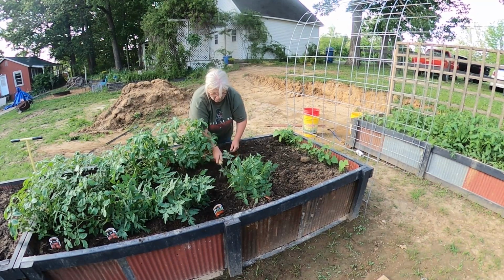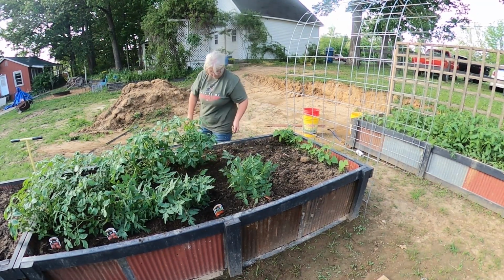This bed definitely has a little bit more dirt in it. I mean, a little bit more grass in it.